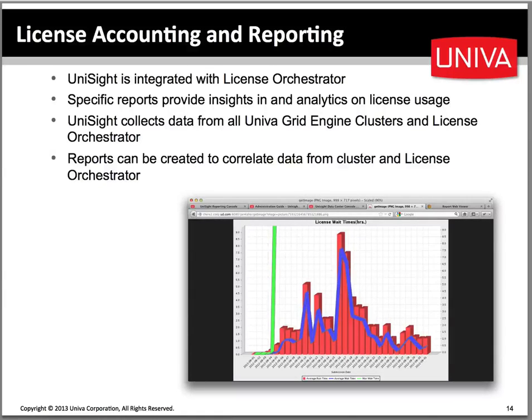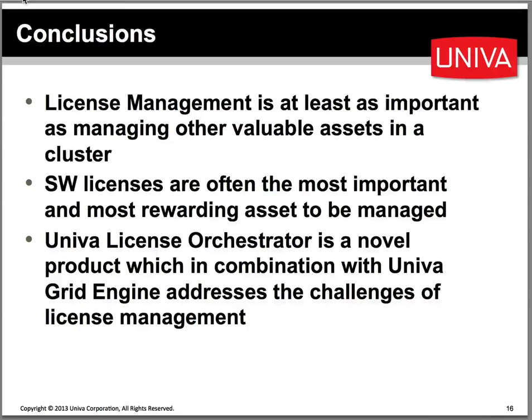So in conclusion, license management is certainly as important as any of the other management of valuable assets in a cluster. As a matter of fact, software licenses are often the most costly components in a cluster, so they need to be managed as well as possible. And Univ License Orchestrator is a new product which, in combination with Univ Grid Engine, addresses those challenges and allows you to derive full value from the licenses an organization owns and optimize the license expenditures.